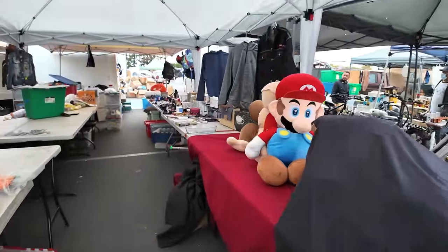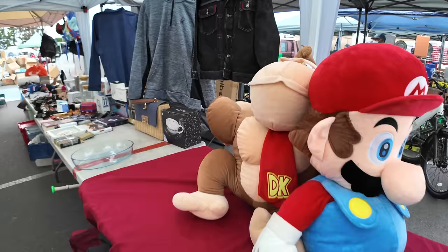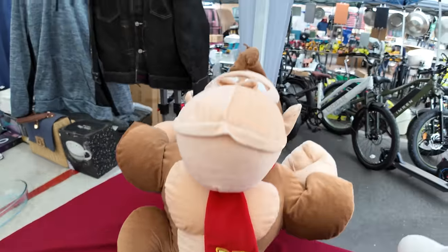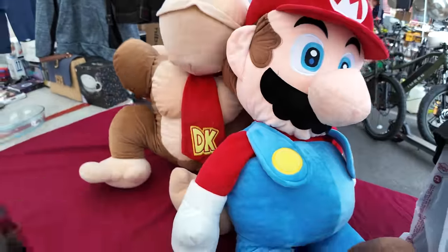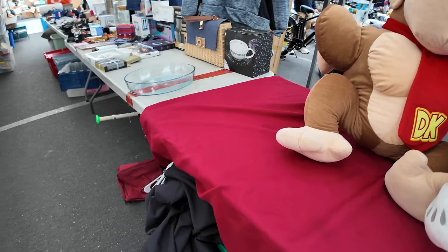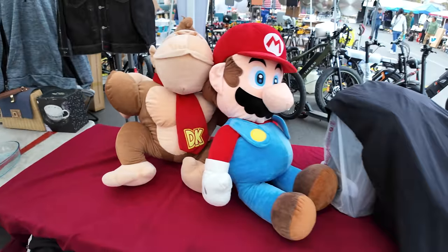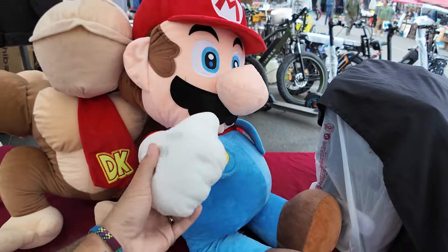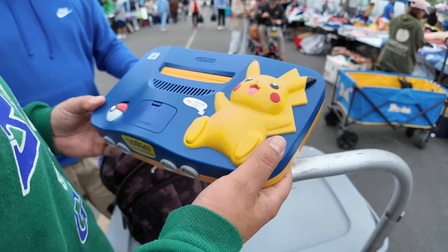Holy moly. These are huge. I've never seen one so big. Holy cow. And the donkey. Wow. How much are the Marios? That's it. The set. 175. Woohoo! They are big boys. That's too rich for my blood for something like that. But wow. Ricky's gonna freak out when he sees those for sure. Oh yeah, I would take 300 on that for sure.